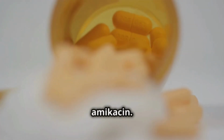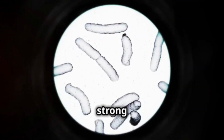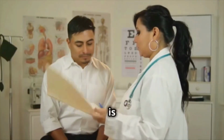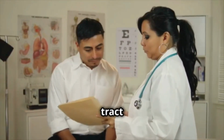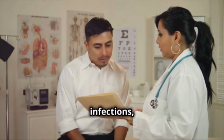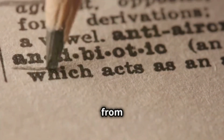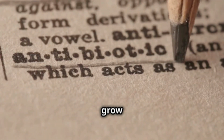Today we're going to talk about amikacin. Amikacin is a very strong antibiotic used to fight serious bacterial infections. It is often prescribed to treat urinary tract infections, respiratory infections, and some abdominal infections. So how does it work? Amikacin kills bacteria by preventing them from making the proteins they need to grow and multiply.